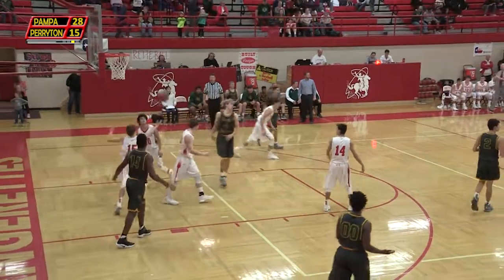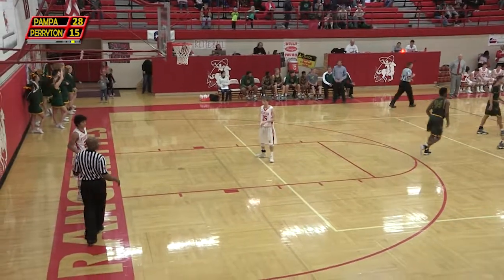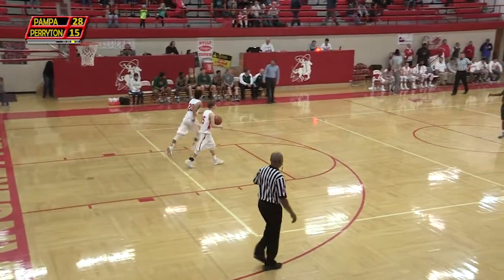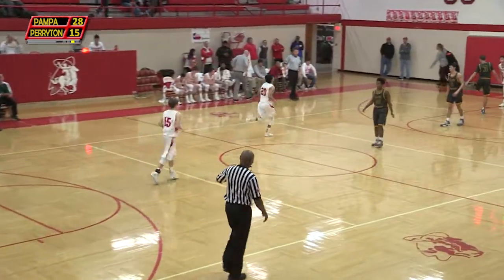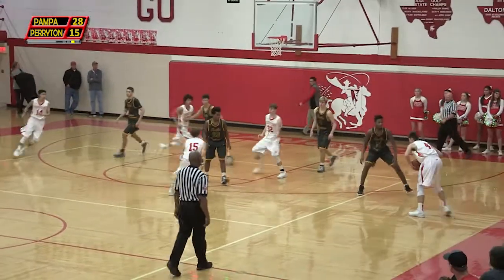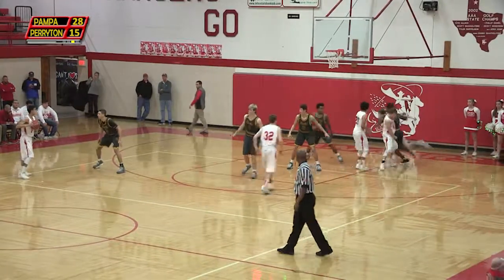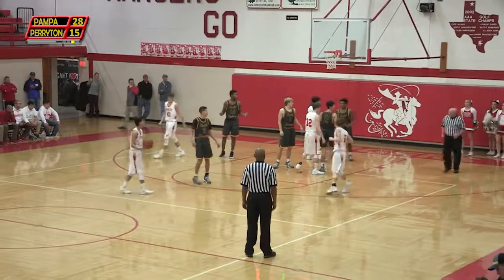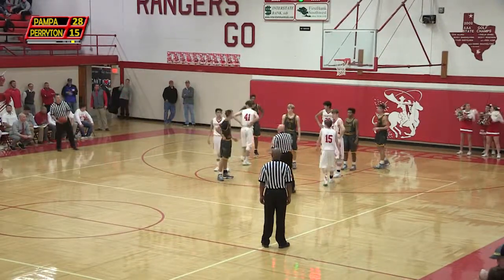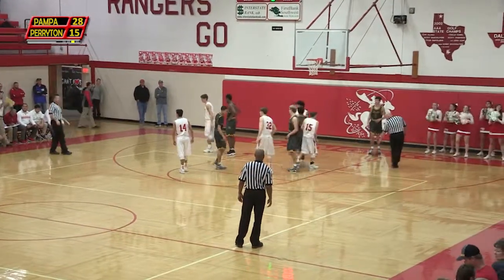Landers with a drop pass into Floyd, and we'll have a traveling call or double dribble called against the Harvesters in the offensive end. And now with 7:32 left, Perryton will have the basketball on the right side wing. Tarvin up top with Magianis. Magianis with the basketball, and we'll have a whistle down low, a foul called against Pampa. That's going to be against Daryl Fields, and that'll be his first personal foul.